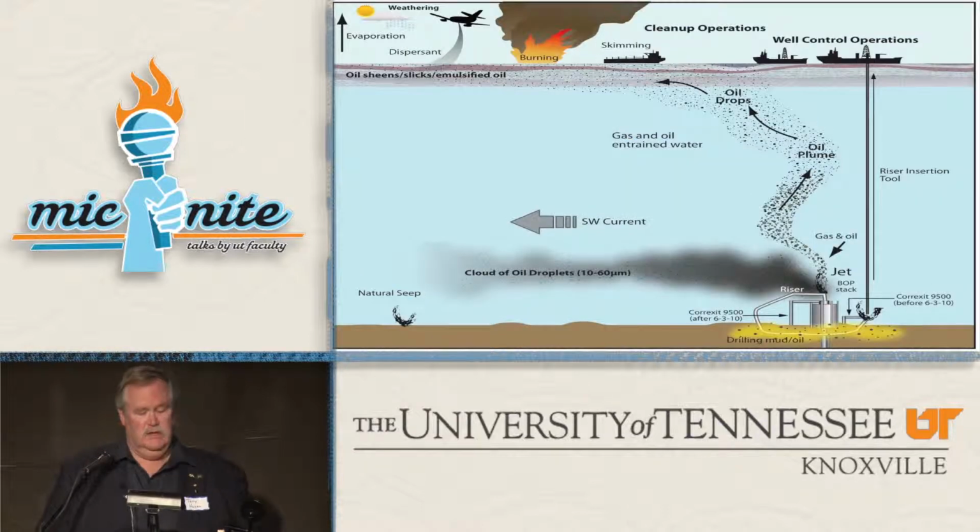The oil jetting into the Gulf caused droplets of oil to form, with the smallest droplets creating the first ever deepwater plume. Larger droplets floated to the surface and eventually oiled the shore and marshes along the Gulf Coast.